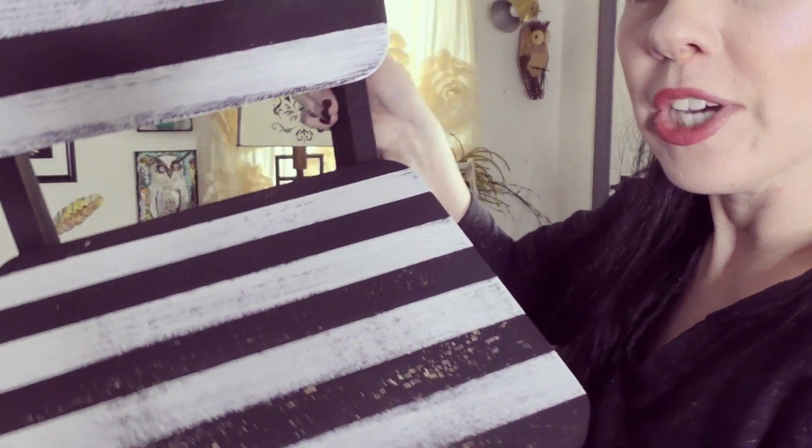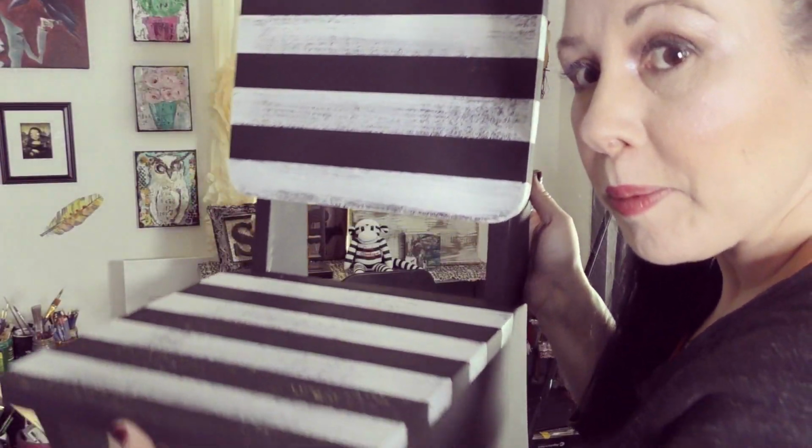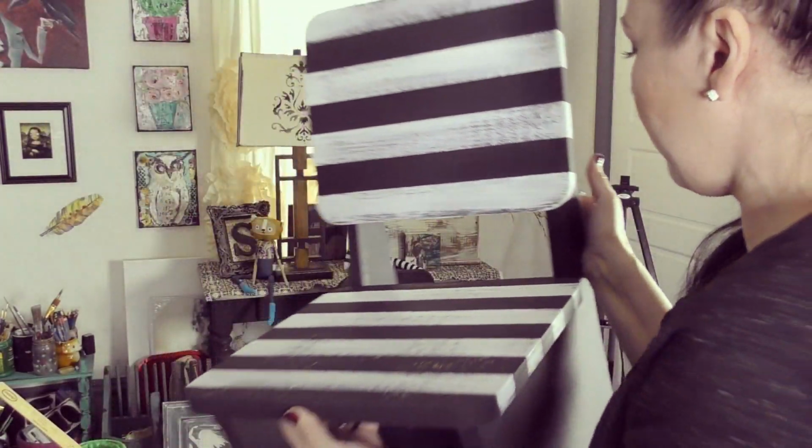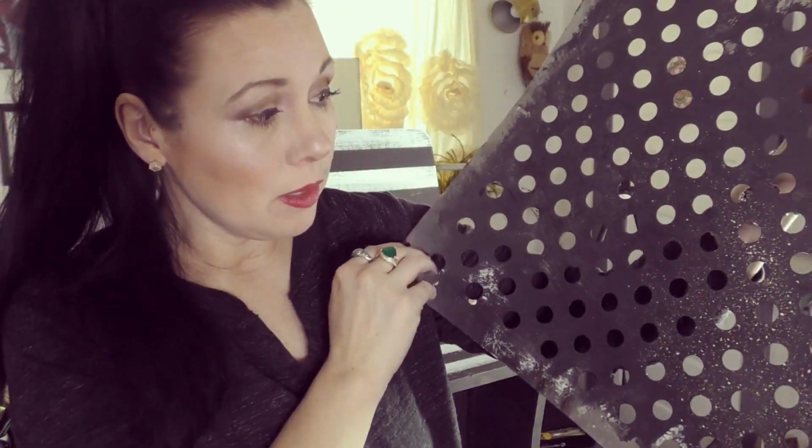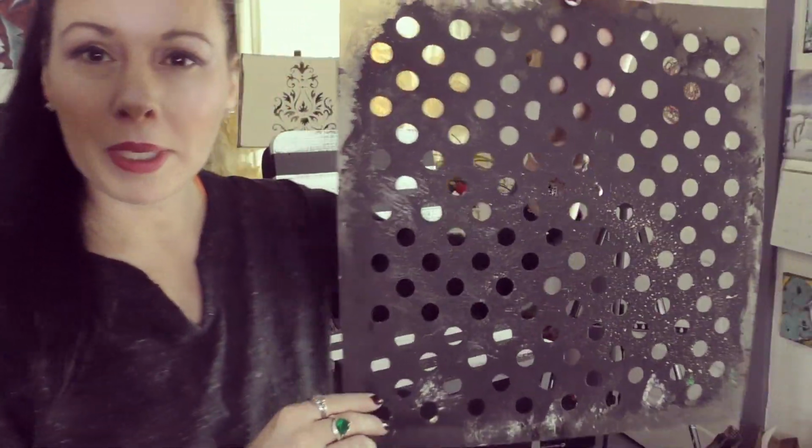Like it. Shabby, striped, already looking mighty fine. This is an awesome stencil that I found, I think it was last year, from Hobby Lobby, and I love to check the clearance section, and this is like a big stencil. You can see how big it is. So yeah, all right, let's do it.